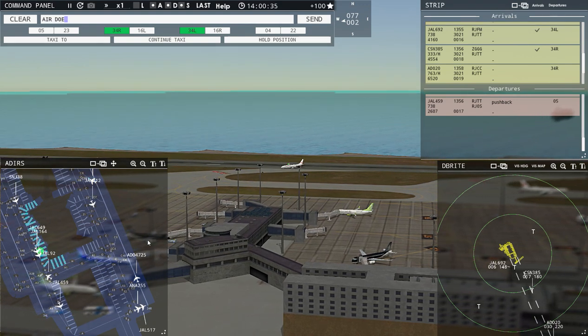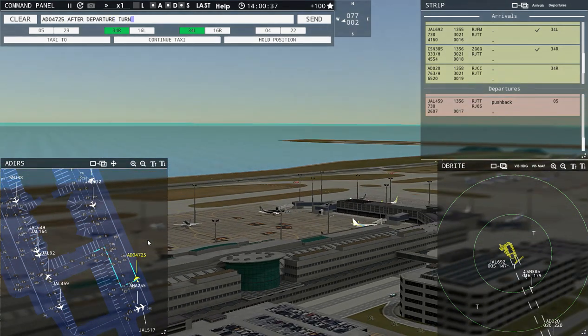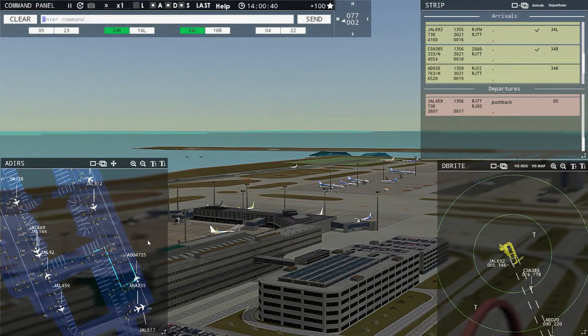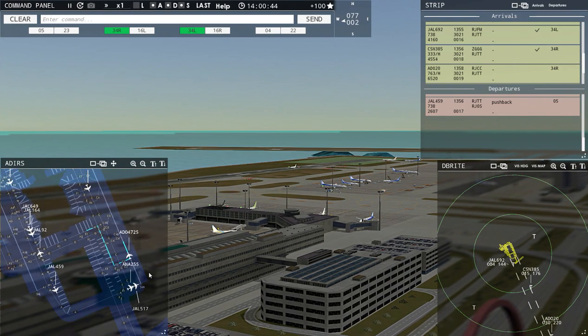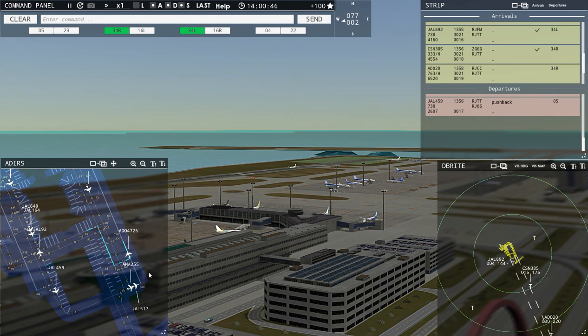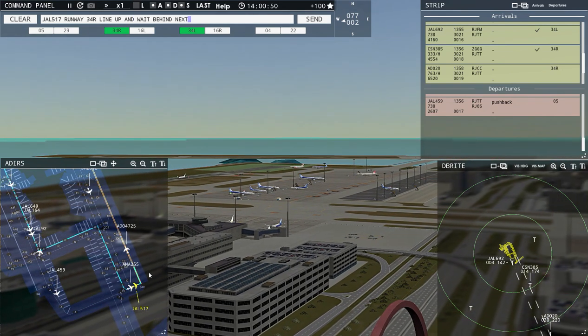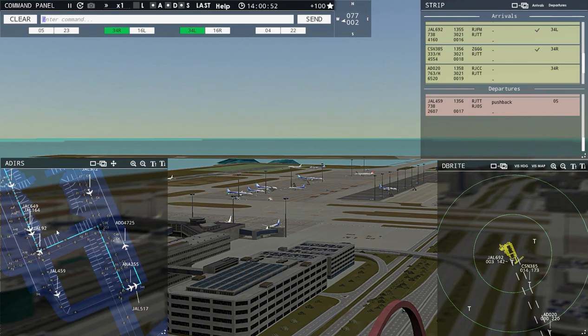Airdo 4725, after departure, turn right 200 degrees, runway 34 right, cleared for takeoff. After departure, turn right 200 degrees, runway 34 right, cleared for takeoff. Airdo 4725. Japan Air 517, runway 34 right, line up and wait behind next landing aircraft. Runway 34 right, line up and wait behind next landing aircraft. Japan Air 517.